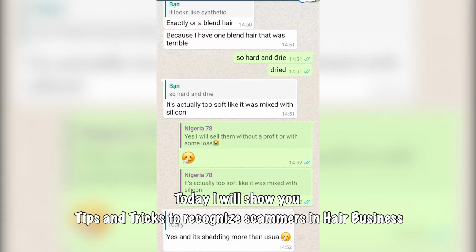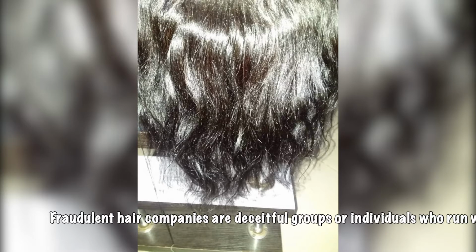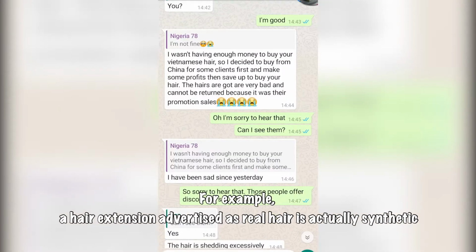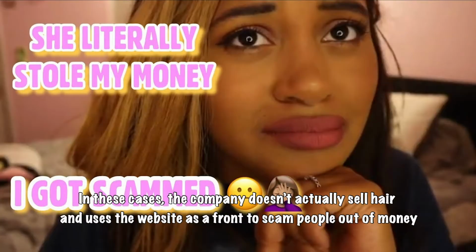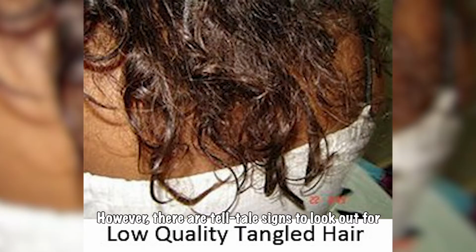Today I will show you tips and tricks to recognize scammers in the hair business. Fraudulent hair companies are deceitful groups or individuals who run websites using the front of a reputable hair company. They scam customers in a variety of ways. For example, a hair extension advertised as real hair is actually synthetic, or the color is completely different to the photo online. The hair product delivery is severely delayed, and the result is the hair package never arrives. In this case, the company doesn't actually sell hair and uses the website as a front to scam people out of money. However, there are telltale signs to look out for.